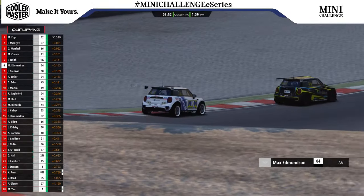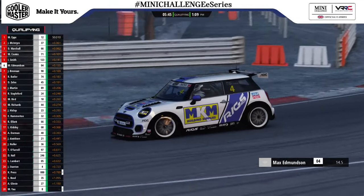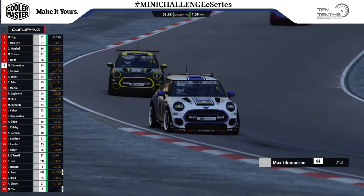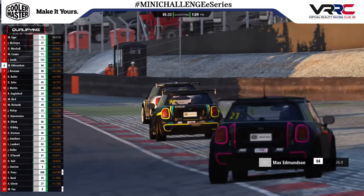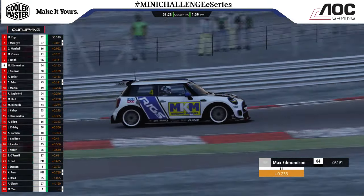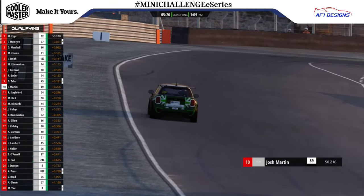Goes into Paddock Hill Bend. Down that dip, climbing up in towards Druids. Goes past Josh Stanton. Josh giving him a bit of room, which is nice and respectful from the driver of the 99 car. And Max Edmondson looking to try and move up further in the top six. Still by Epps, top of the stack at the moment, 50.01. Jack McIntyre now second place. So Dave Marshall finds himself at the minute on the second row of the grid. We've still got time for that to change.